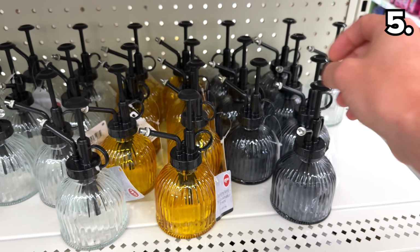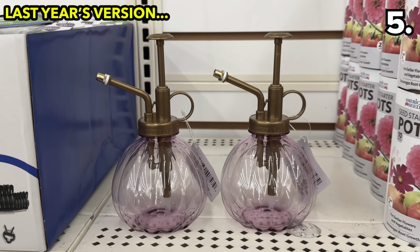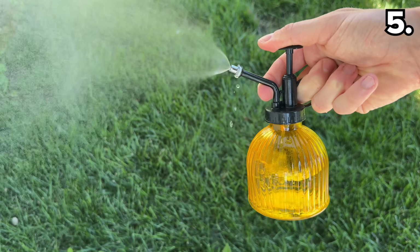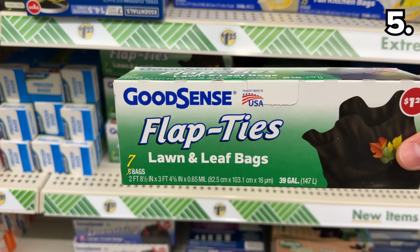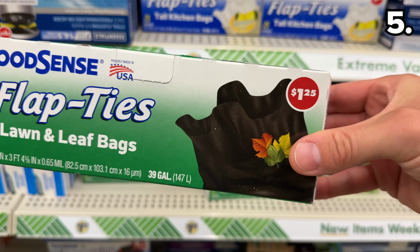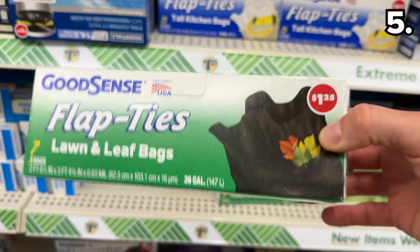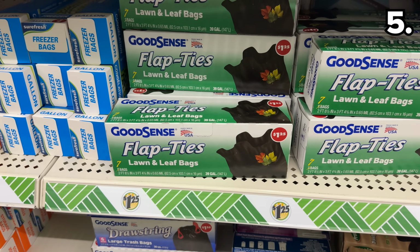These glass spray bottles sport a huge design upgrade from last year, as a prior version was made from plastic. For watering plants or anything else that needs misting, I'm fully on board for this bargain. For lawn clippings or debris, I have heard these made in the USA lawn and leaf bags are on the thin side, but you do score 7 bags for $1.25, provided your yard waste isn't overly heavy.